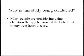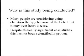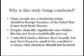Many people are considering using chelation therapy because of the belief that it may treat heart disease. Despite clinically significant case studies, this has not been scientifically proven. There have been a few controlled studies, but they were very small, and the evidence that they provided was not conclusive that chelation should not be tried.